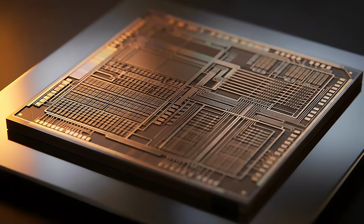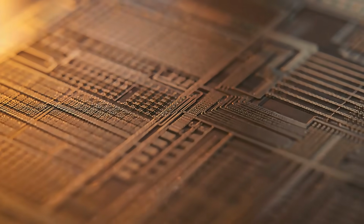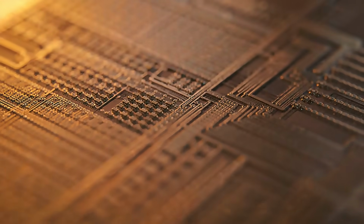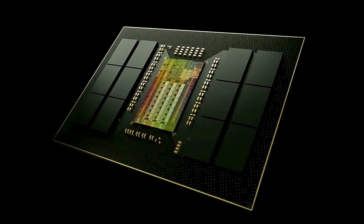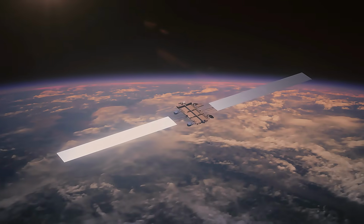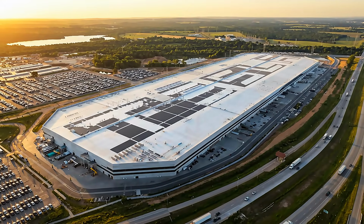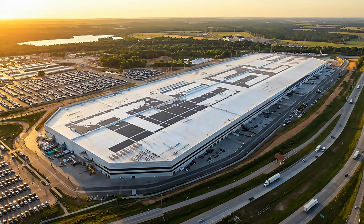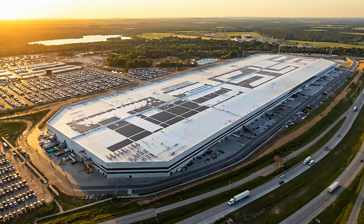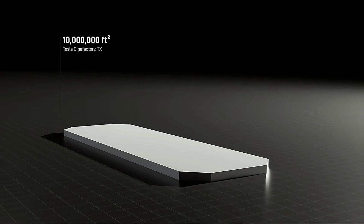Because what Terafab actually makes is this. Advanced AI semiconductor chips. Designed specifically for Tesla Optimus robots. Tesla Cybercab autonomous vehicles. And SpaceX orbital data centers computing AI directly from space. To understand why this factory had to be built, you first need to understand the scale of what already exists. This is Gigafactory Texas. One of the largest factories on Earth today. Terafab will be 6 times bigger.